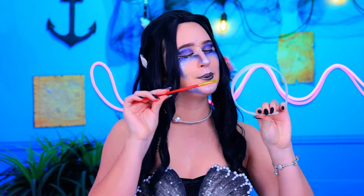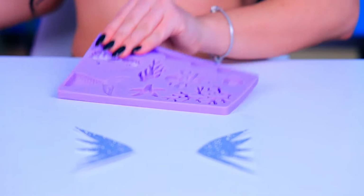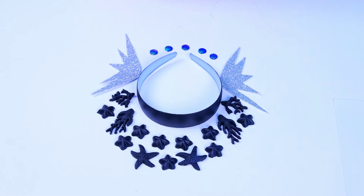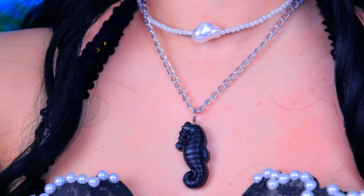Big deal! I can do better! I'll paint a headband black! Foam paper pieces. Sweet. And stars will also come in handy. I'll turn all this into a wonderful ocean tiara. Magnificent! And a seahorse pendant. You gotta be kidding me. What am I to do about it? I know.